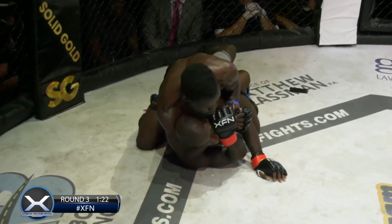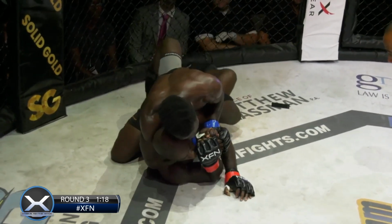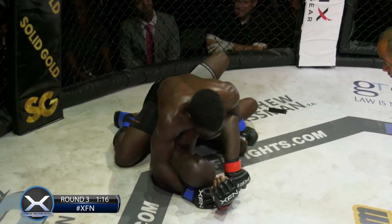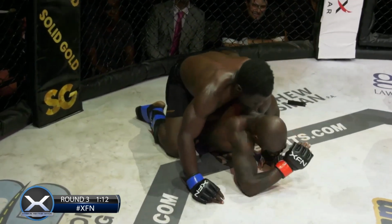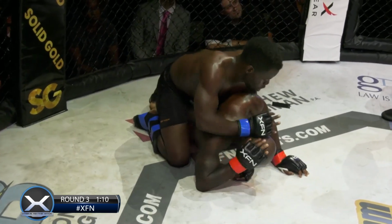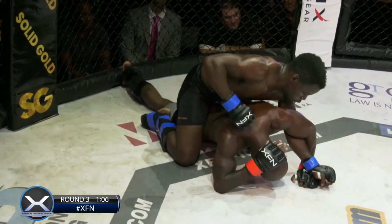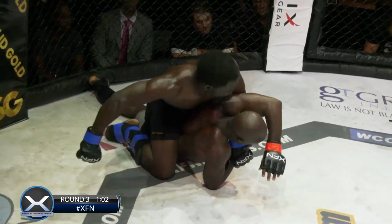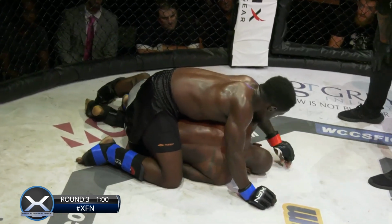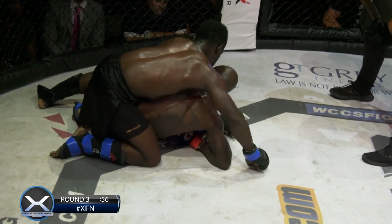Hands are connected. Let's see if Frimpong goes the right way out of this. Yeah, got his head out of there. Good. But he is mounted with 1.5 minutes. This is not a good place to be. No, it is not. Back mount now. Head and arm right there if he lets it happen. Let him turn over.